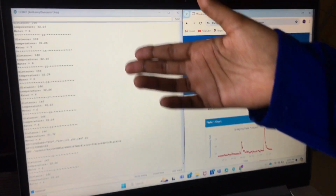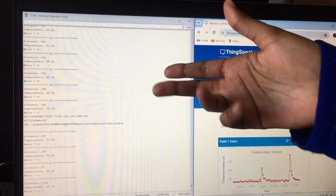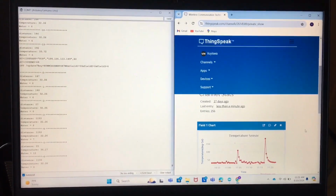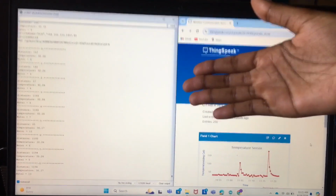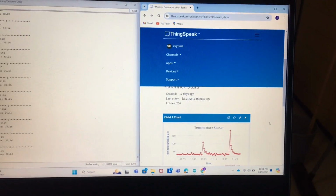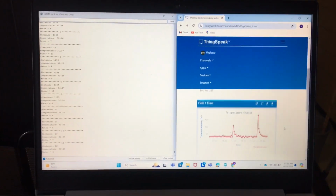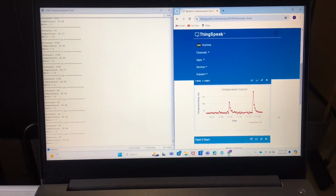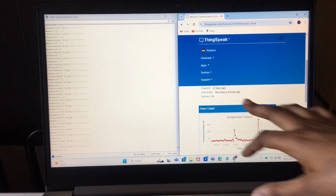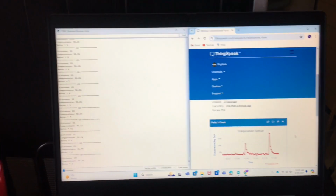So now coming to my ThingSpeak. As you can see here on the serial monitor, it updates every second and also shows the real-time measurements of the sensors. So now the health and safety inspector of the workplace will be able to see every movement happening here with the temperature sensor and also with the water sensor. As you can see, it has updated less than a minute ago.